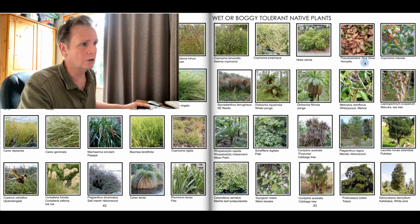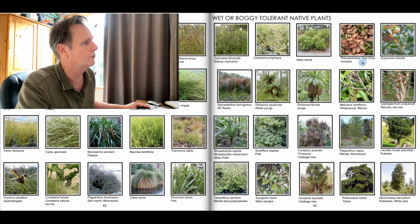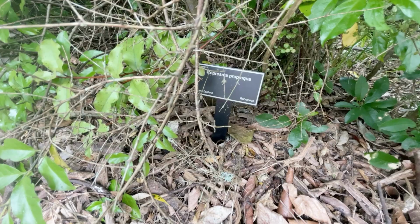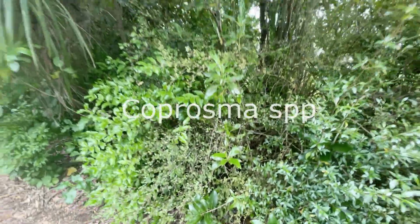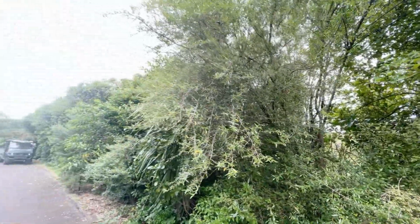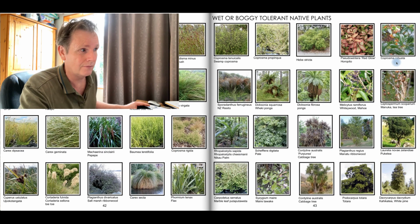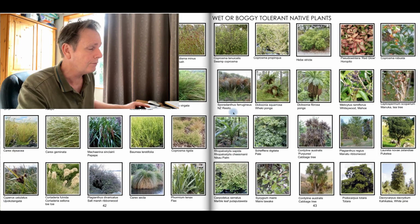And of course, when you're doing a lot of gardens, the predominant colour is green. So every so often, it's nice to splash it up with a little bit of red colour, and it gives a little bit of interest, a little bit of contrast. Coprosma robusta is a bit of a scrappy plant, but it grows up to about 3 meters, and it's got little red berries on. This would be a good scrubby sort of plant to put in the background, and the berries obviously would attract some of the native birds.